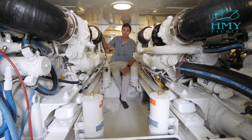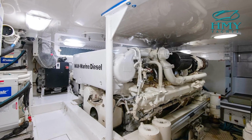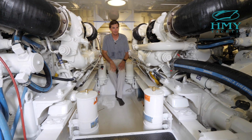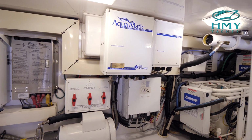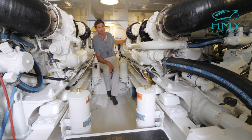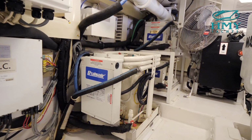We have our MAN 1050, your standard engine package on the 48 Viking of this time frame. You can see we got a 700 gallon per day Watermaker, sea recovery here behind us, AC compressors forward. You can hear them now working. Very easy to clean, maintain, and access for service.